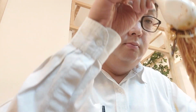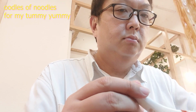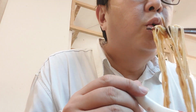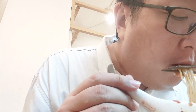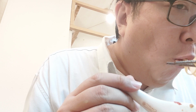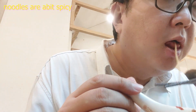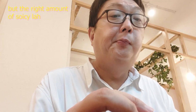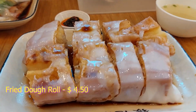So let's get started with the noodles first. Let's mix it up all nicely. Make sure all the spices are evenly distributed in all the noodles. Okay, alright. It is spicy. I do like the spiciness here. And the noodles are nice and chewy. I like the noodle texture. Spiciness level nice.